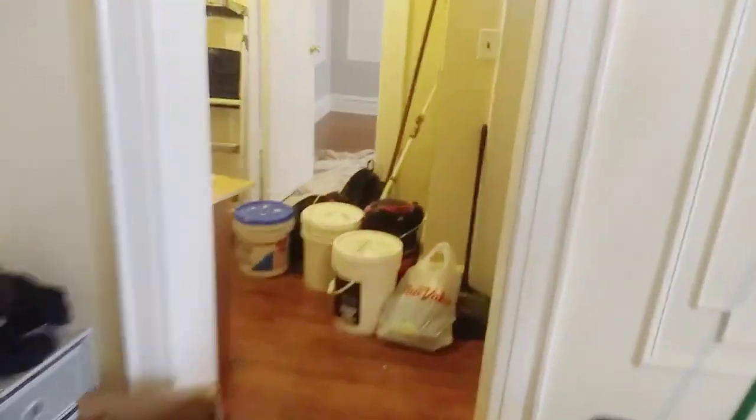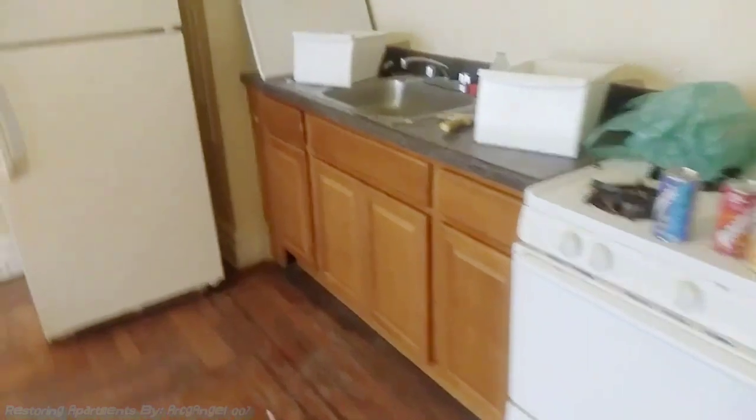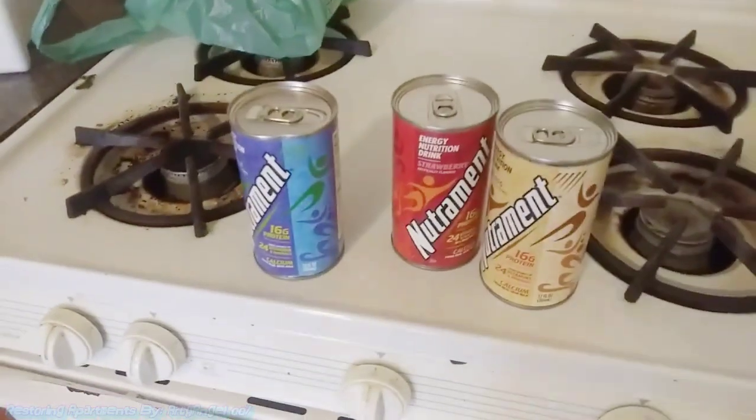Alright, so I just came into this apartment. I'm ready to paint this whole thing. This side is already painted, but it's another apartment, another building, so I don't sound pretty happy. Well, yeah, it's not that bad, but I got my nutriments.